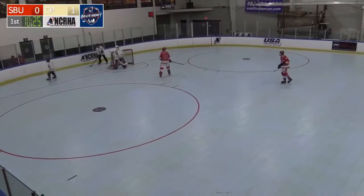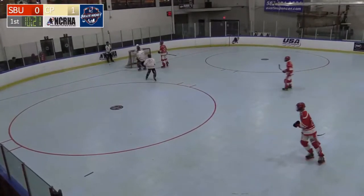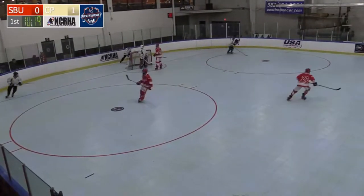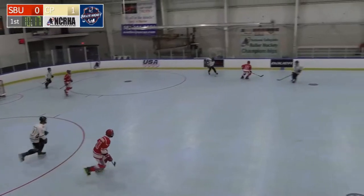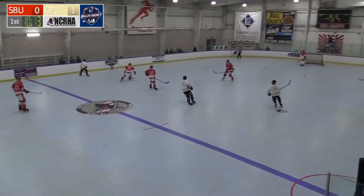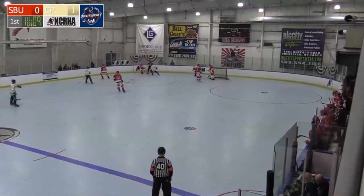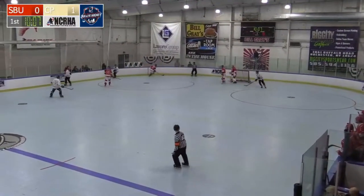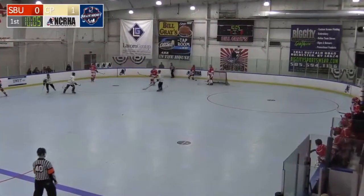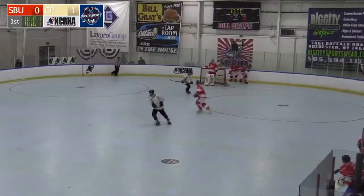now circling back. Cal Poly are the Mustangs. Stony Brook, the Seawolves. Now working back. Here is Pavic. Now being battled for. 10 minutes to go here in the first. 1-0 is your score.